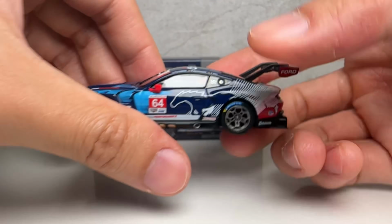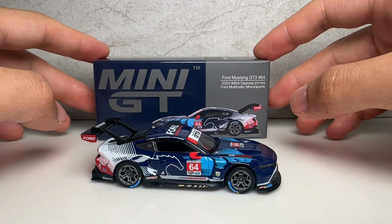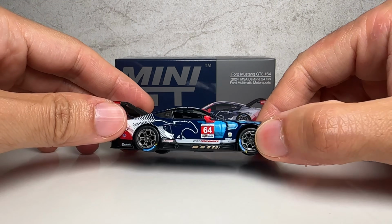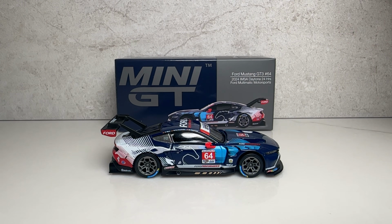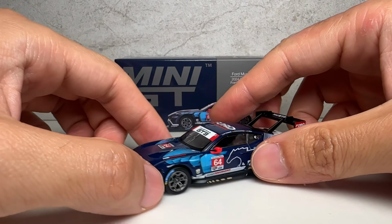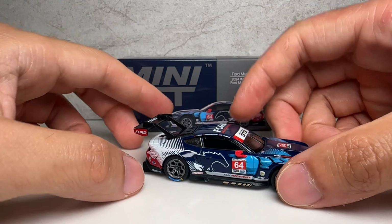See that? So I don't know if Mini GT has released the 2025 version yet, but if you got the 2024 version, well, congratulations, you got the debut car. But if you got a 2025 version, there's not much that has changed, right? It's definitely the same casting, but you probably got the championship car if you got a 65. So anyway, it's the same thing. You only need one, in my opinion.